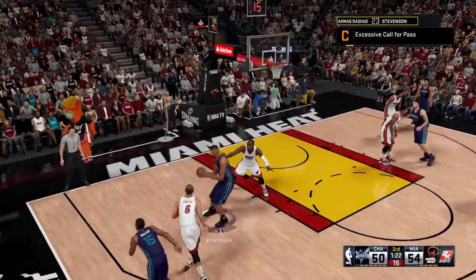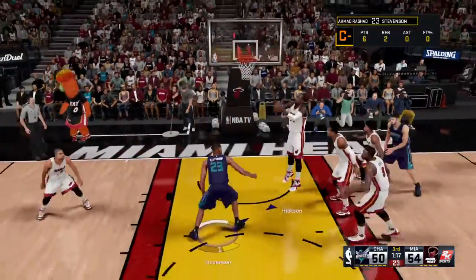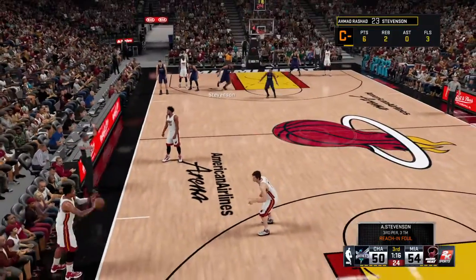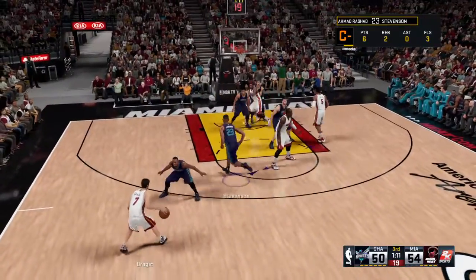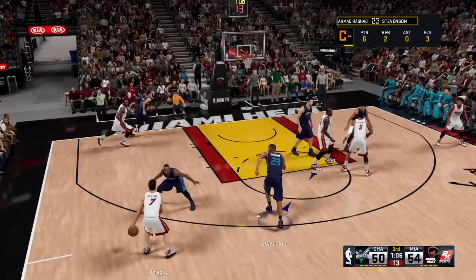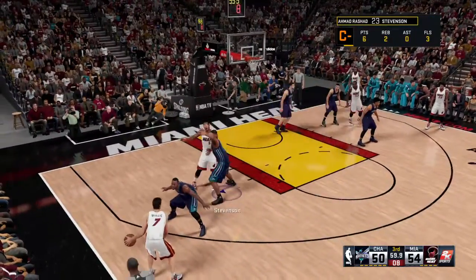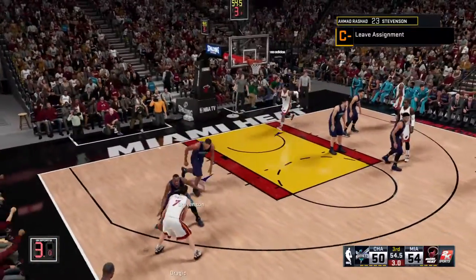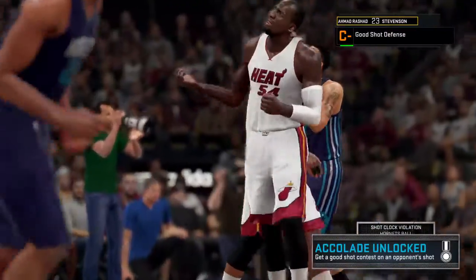Outside, Walker. Stevenson against Hickson. Not enough on that one as it misses. I'll tell you what, for what's really an elementary shot, he looked a little nervous on that release. Goran Dragic is checked in for Sessions. There's the pick. Outside, Dragic. Whoops, there's the 24-second shot clock violation, so they'll turn it over.